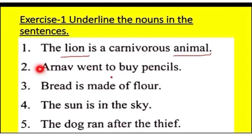Second sentence, Arna went to buy pencils. In this sentence, can you tell me, children, what is a noun? There is a thing and there is a name of a person. Yes, Arna and pencils, both are nouns. Bread is made of flour. In this, what is a noun? Yes, bread and flour. It is a noun.